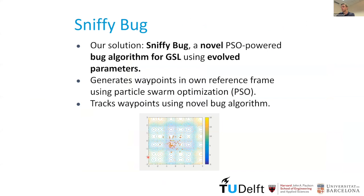Then on the algorithm side, we use SniffyBot. The name of this is, we thought, it's a sniffing algorithm. So it's a sniffing bug algorithm, because the algorithm we use is a bug algorithm. So it's an insect-inspired finite state machine.